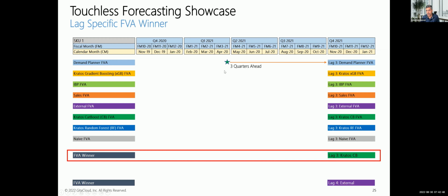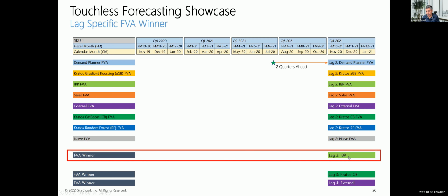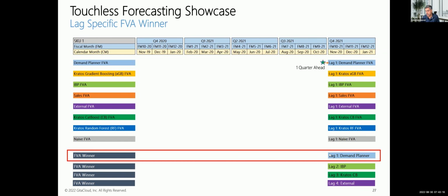If we dial back to Q1 and we say, well, just 3 quarters ahead, now all these are lag 3 value adds, right? Again, compare and say, well, who won? Who's the most accurate 3 quarters ahead? And let's say in this case, Kratos CatBoost turned out to be the most accurate, adding the most value. So you can now clearly see that lag 4, external and Kratos and IBP, this is how you're getting different winners.